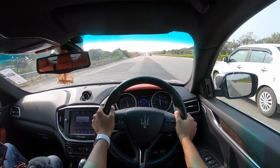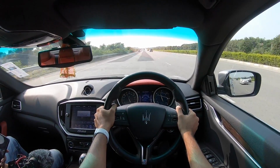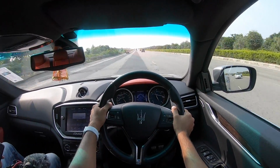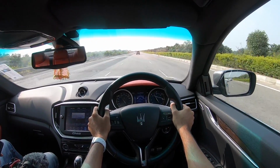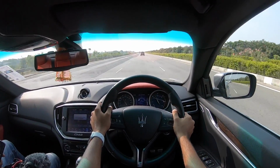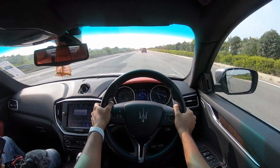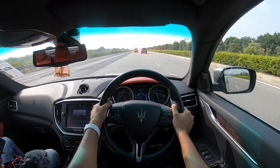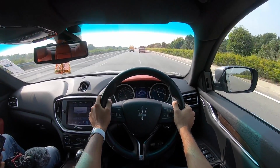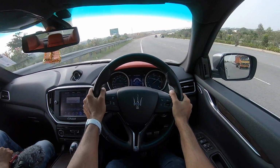In fact, fuel economy from this vehicle is somewhere between 10 to 12 kilometers per liter, making it a very frugal car in that sense. Yes, it is fuel efficient, which means that when you're driving this diesel Maserati, you won't spend much on fuel, but definitely you might spend a lot more on maintenance of this vehicle, because remember, at the end of the day, the number of outlets, sales as well as service for Maserati are quite less in the Indian market.